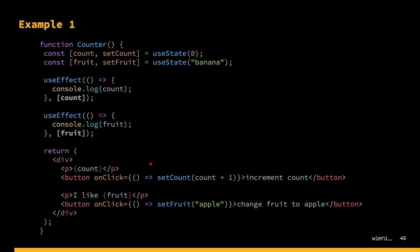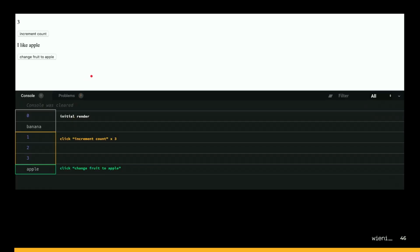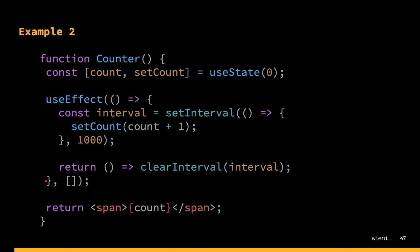So let's improve our example by adding the second argument, count, to our first useEffect and fruit to our second. So now this effect will be only executed when count changes value, and the second effect will be only executed when fruit changes value. So this is what you want to achieve. The initial render, both are rendered. And then every time you change the count, it's printed here. And every time you change the fruit, it's printed alone without the count. Okay, let's move on.